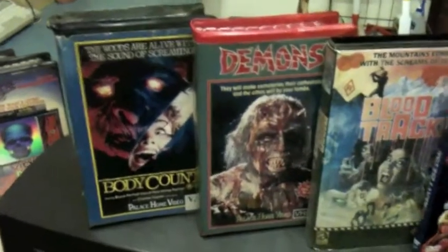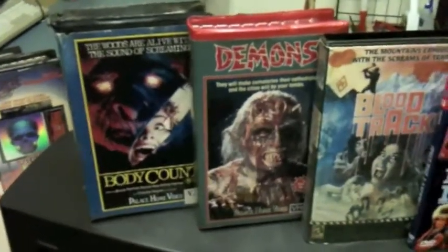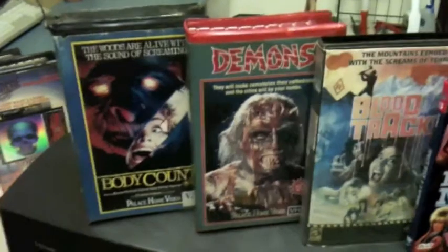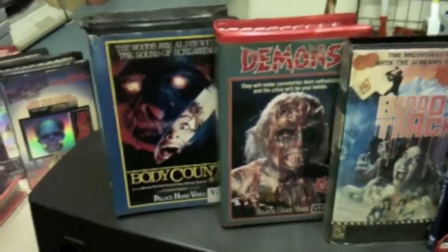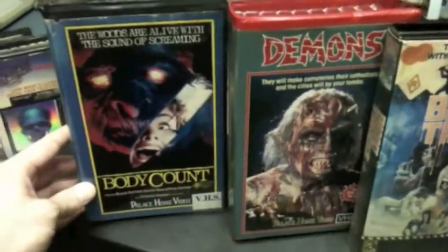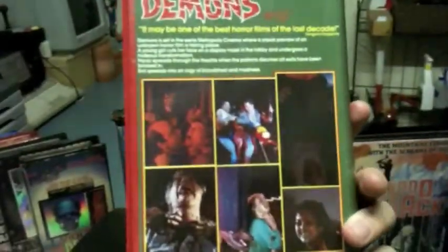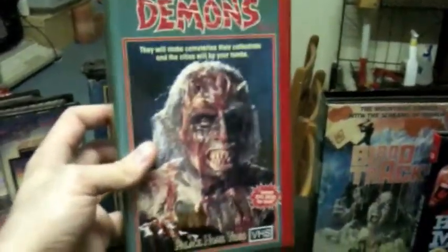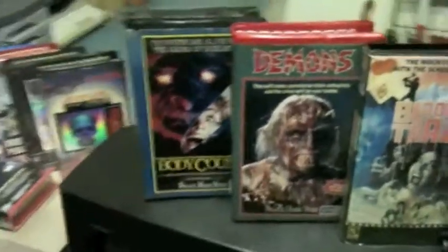Latest pickups in tapes. Dom, who used to go under the name Last a Lot, who no longer has a YouTube channel, but I am still in contact with quite often. He very, very kindly just sent me some tapes for no reason other than he's a cool bloke, and we've been sending stuff backwards and forwards. He sent me his doubles of Body Count on Palace, which is in fantastic condition. Really great little tape. And the much sought after Demons tape, which is in awesome condition, and I've got a reversible cover, which I won't do now, but that cover is definitely the supreme one out of the two. So cheers to Dom for sending me those.